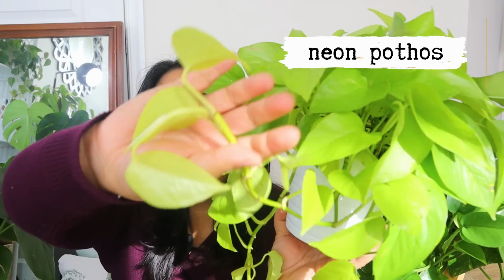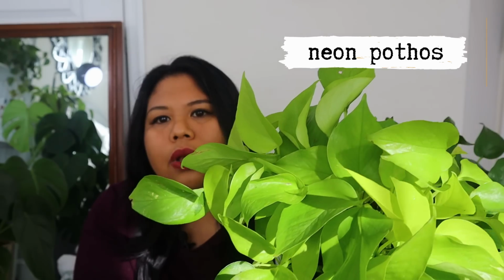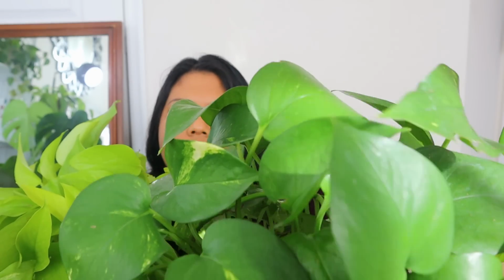When the leaves are young, like over here, it's more neon yellow, but as they mature, they go a bit darker into this neon green, but it's still brighter and lighter in color in comparison to the golden or jade pothos. So this is the golden pothos and this is the neon pothos.